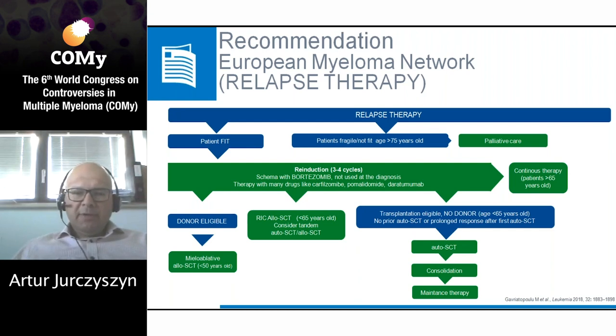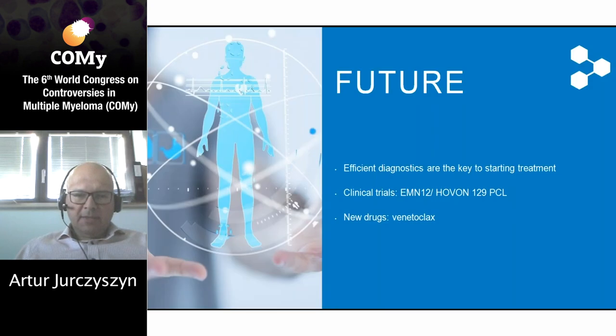What are we doing when you have a relapse situation? When the patient is fit, you can do a reinduction therapy schema with bortezomib. When you have an eligible donor, of course, myeloablative therapy and allogeneic is the best option. But when you have an older patient, you can consider RIC allogeneic transplantation, and of course, autologous transplantation and consolidation and maintenance therapy.